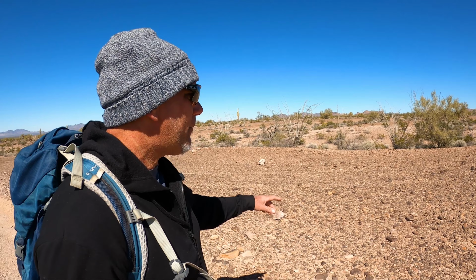Now, we're not going that far today. We are just gonna hike up the road a little bit and out into the country just to kind of show people what you can find up here and what kind of opportunities they have if they decide to come down here and check this area out.